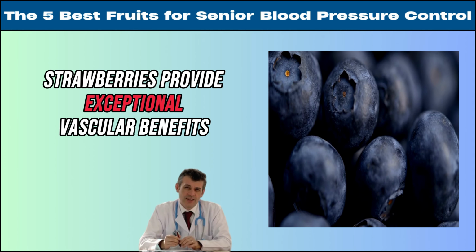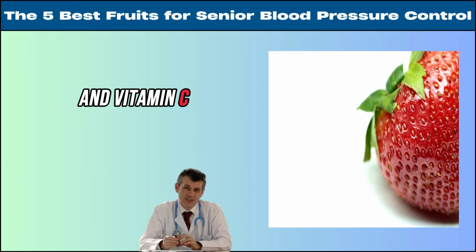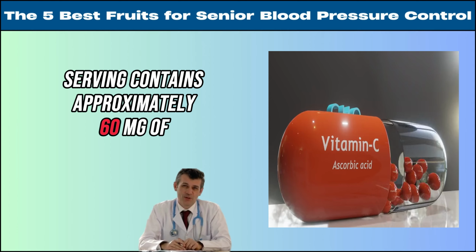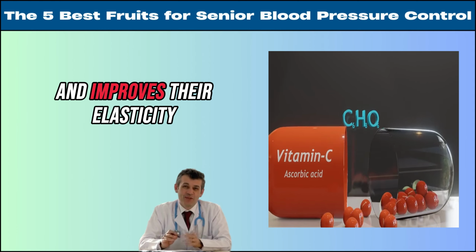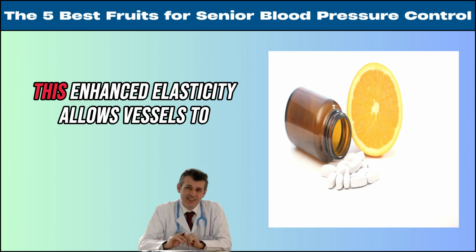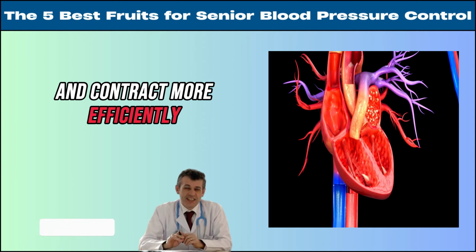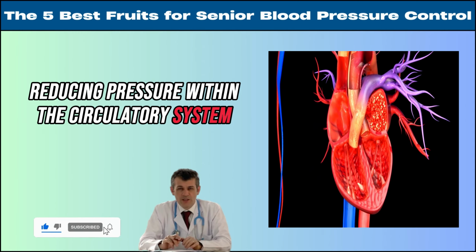Strawberries provide exceptional vascular benefits through their high content of polyphenol and vitamin C. A 100 g serving contains approximately 60 mg of vitamin C, which strengthens blood vessel walls and improves their elasticity. This enhanced elasticity allows vessels to expand and contract more efficiently with each heartbeat, reducing pressure within the circulatory system.